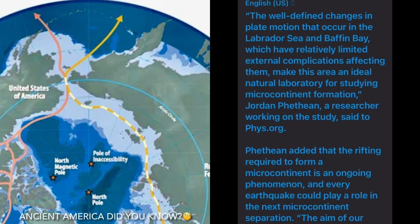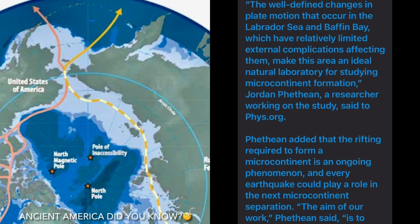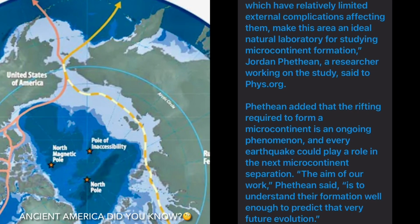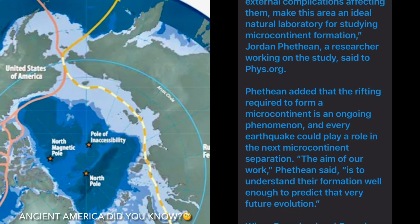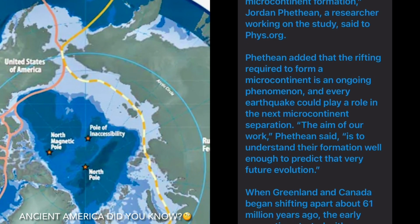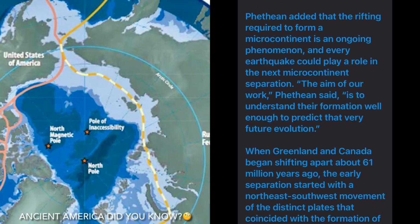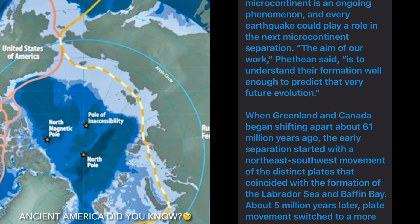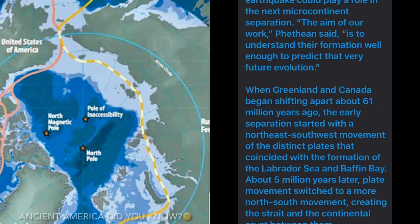The well-defined changes in plate motion that occur in the Labrador Sea and Baffin Bay, which have relatively limited external complications affecting them, make this area an ideal natural laboratory for studying microcontinent formation, Jordan Fathian, a researcher working on the study, said to phys.org. Fathian added that the rifting required to form a microcontinent is an ongoing phenomenon, and every earthquake could play a role in the next microcontinent separation. The aim of our work, Fathian said, is to understand their formation well enough to predict that very future evolution.